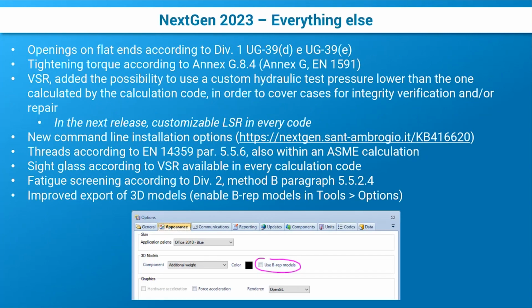Everything else, we have added opening on flatheads according to Division 1, UG 39D and E. They are additional calculations that can be performed now. The tightening torque for flanges calculated according to EN 13445 Annex G or EN 1591 can now be calculated according to the Annex G 84.